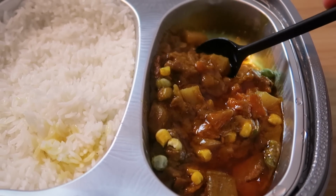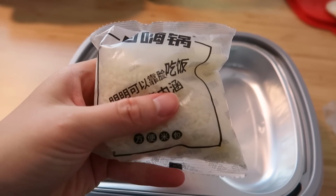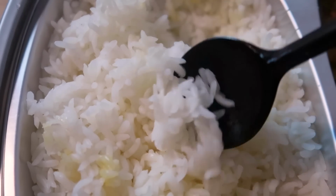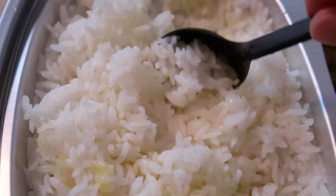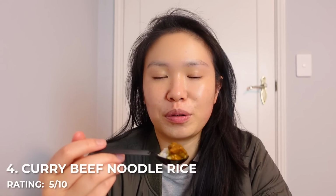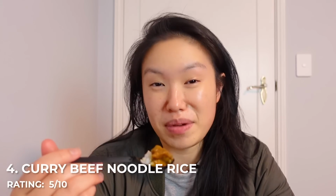It's not the most tender piece of beef. It's got curry flavor to it. The texture of this rice just doesn't taste like the consistency of rice. But the thing is, it came in grains. Maybe it's a different type of grain. I don't know what it is. It just tastes very mushy and jelly-like. It's like noodles, but in the shape of a grain of rice. The rice, it's just my personal preference. When my sister had it, she actually didn't mind it at all. So maybe it's just a me problem.